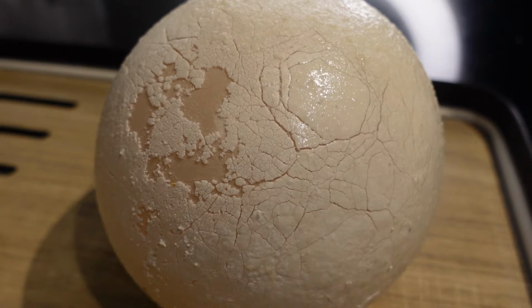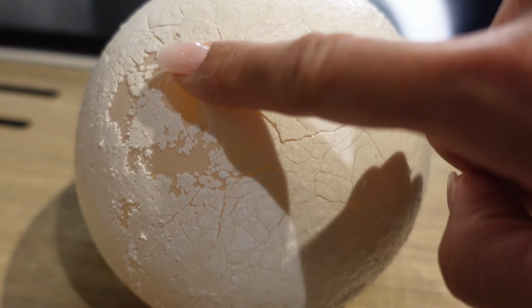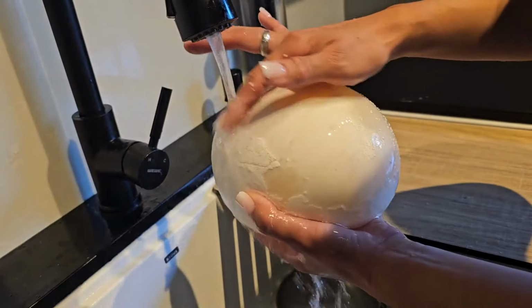Three weeks later. Wow, after more than 3 weeks, we finally have a glimpse of a bouncy ostrich egg. Oh my goodness. At one point, we're not even sure it's gonna work. But look at this, we're finally there.